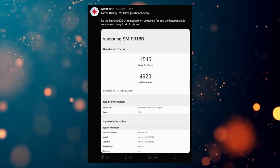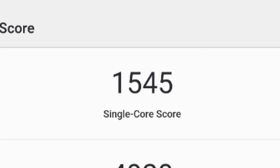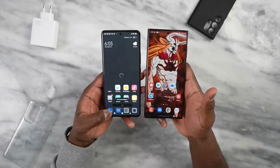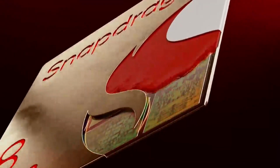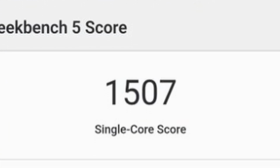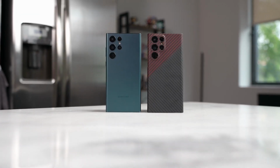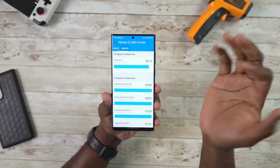As Anthony shared a new Geekbench score of Galaxy S23 Ultra, the single core score is 1545 and 4920 multi-core score. But this is improving, as the normal Snapdragon 8 Gen 2 based other Android smartphones score much more than this, as the recent Geekbench score is out for the Xiaomi 13, where the single core score is 1507 and 5343 multi-core score. Although the Galaxy S23 Ultra will come with a special edition Snapdragon 8 Gen 2, which will be overclocked at 3.36 GHz instead of 3.19.